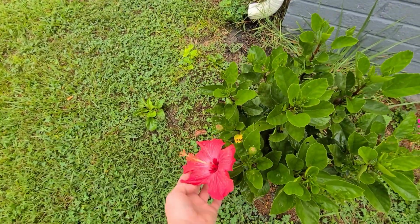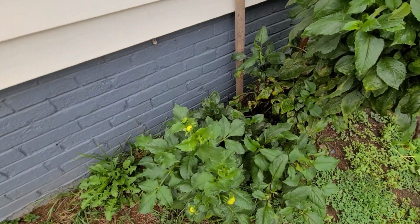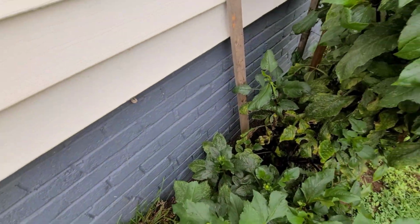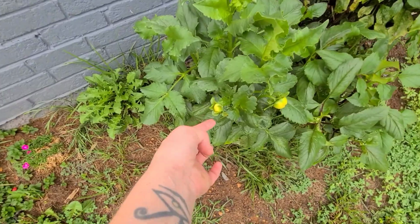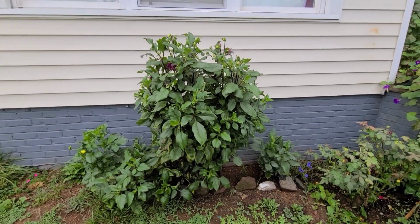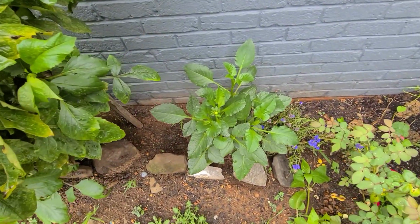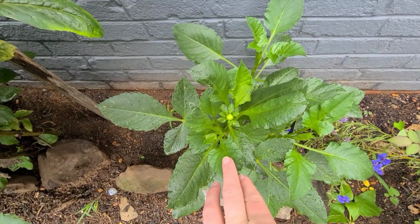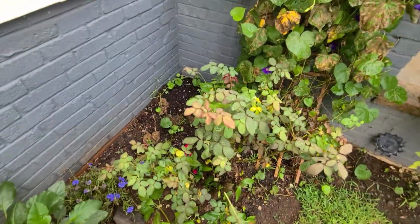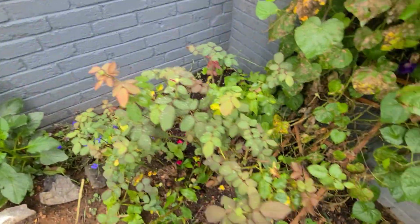So we've got the hibiscus. Look how beautiful. And then the dahlias. These dahlias have got 1, 2, 3, 4, 5, about 5 blooms on this dahlia here. And these are the white ones. And then the purple ones are freaking tall as hell. Look, they're almost to the window. It's crazy. And then of course, this one here has got a bloom on it. And then down here we've got some bachelor buttons. And then the rose bush keeps producing new buds. So we've got 1, 2, 3, 4, 5.